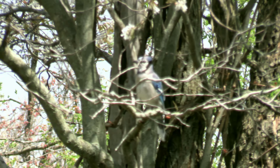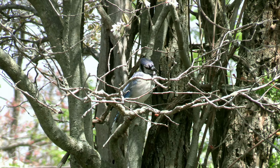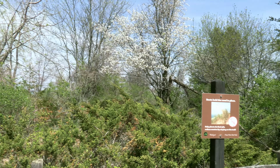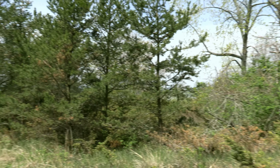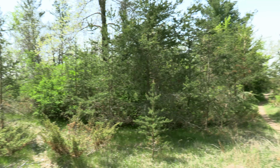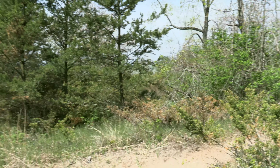Look at that. Beautiful, isn't it? Just incredible. There's a lot of birds migrating this time of year. Still on my way up to the foghorn. Just wanted to give everybody a little idea just how peaceful it is here. You can hear the waves of the Great Lakes, and there's birds all over the place. This is a really cool place.